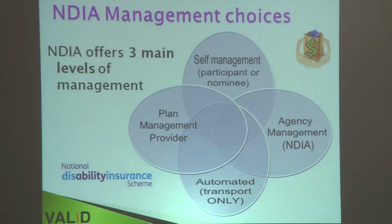I want to talk about the different ways you can manage your NDIS funding, or in the jargon, the funding management options. There are three main ways that you can choose to manage part or all of your plan, and do remember that you can choose just one section of your funding and use one different management option for that type of funding, and then just use the agency managed for the rest of your plan. You don't have to do it for all of your package of dollars.